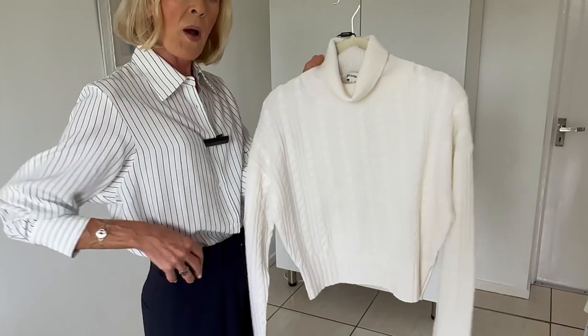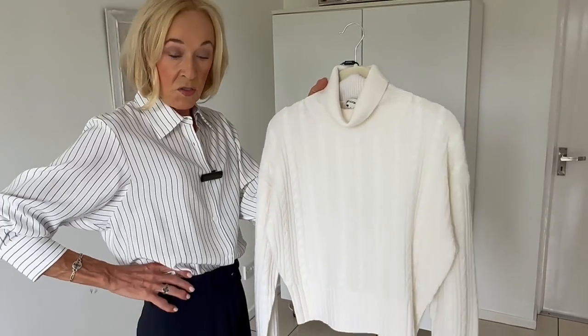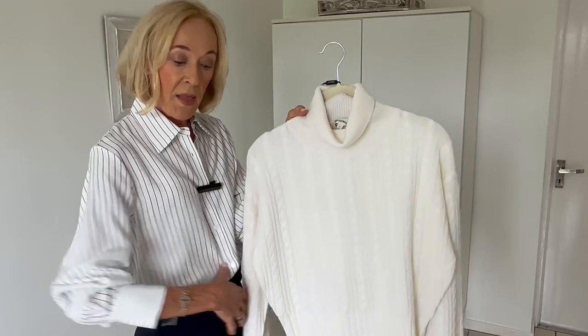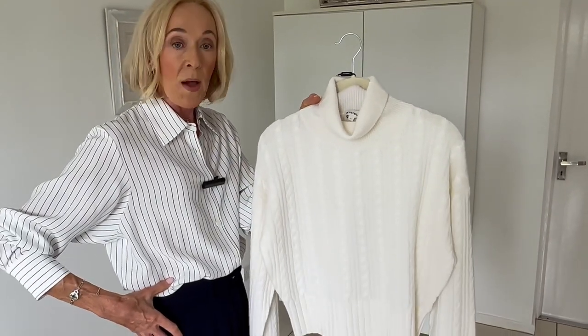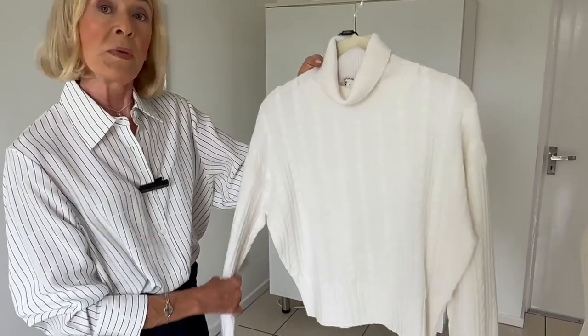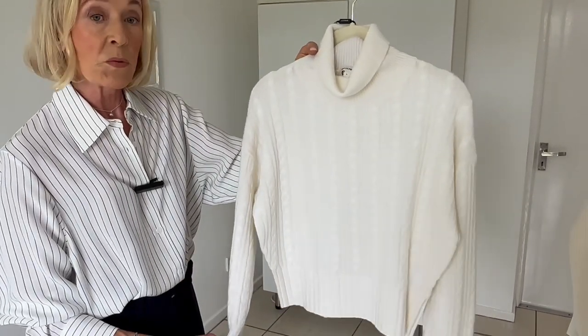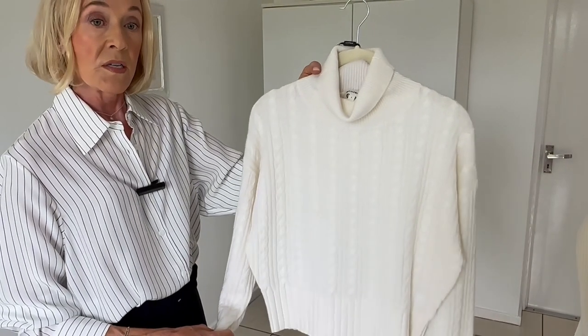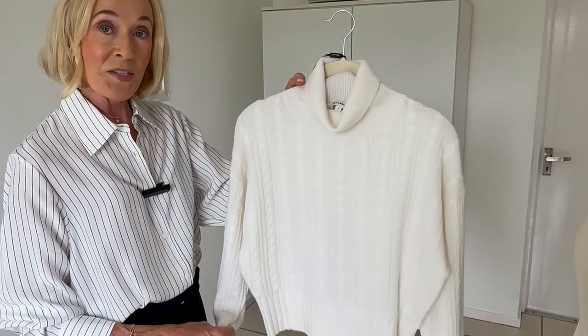That means when you're wearing something high-waisted, such as, for example, these trousers, you can wear this without adding any bulk to what you're wearing. So incredibly, incredibly flattering. This, for me, is a bit of a one-piece wonder. You can put this on and you're good to go. Let me pop it on and I'll come back to you.